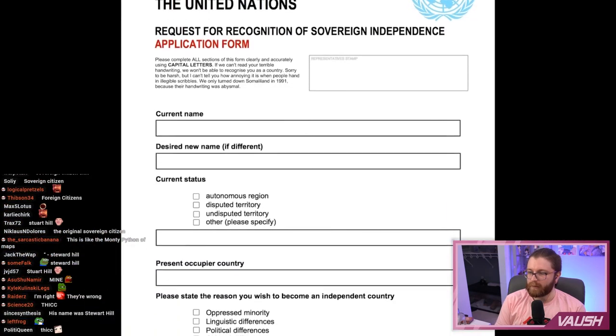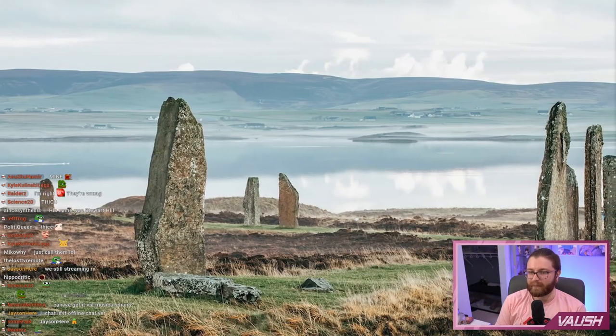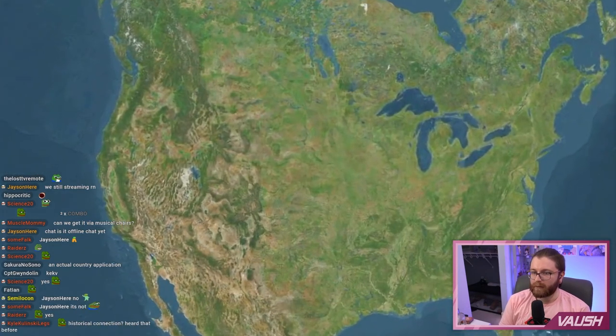The UN have a strict set of requirements all applicants have to meet in order to be considered. The first of which is, do you have a historical connection to the land? Is this where Stuart, an Englishman claiming part of Scotland, went wrong? What if Stuart's family had lived on Forvik for thousands of years? Is an ancestral link enough to convince the UN you're a country? Let's look at an example that answers that very question.